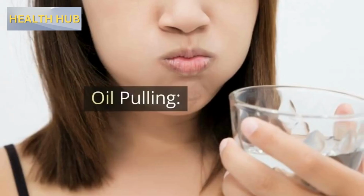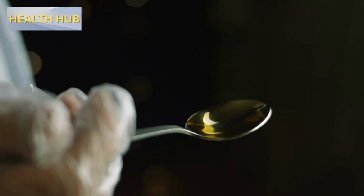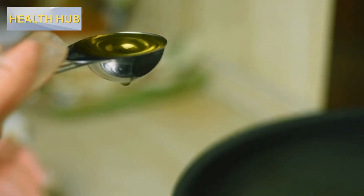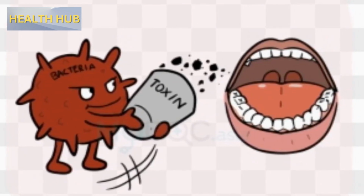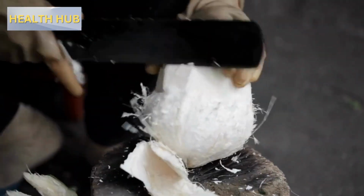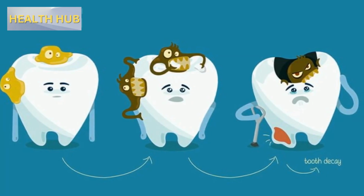3. Oil pulling. Oil pulling is an ancient Ayurvedic practice that can help strengthen your teeth and gums. This practice involves swishing a tablespoon of coconut or sesame oil in your mouth for 10 to 15 minutes and then spitting it out. Oil pulling can help remove toxins from your mouth and improve oral hygiene. Coconut oil is particularly beneficial as it contains lauric acid, which has antimicrobial properties that can help kill the bacteria that cause tooth decay and gum disease.